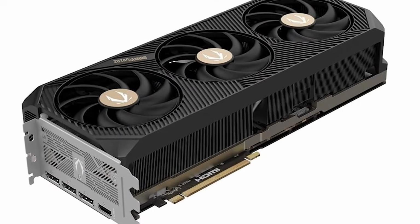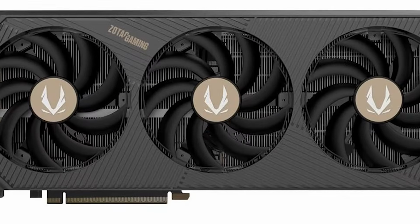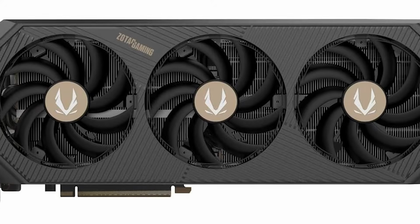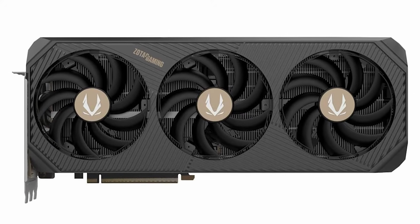The Zotac Solid RTX 5080 is a great high-end graphics card if you can buy it. The performance is fantastic, new features such as multi-frame generation are enticing, and the appearance of this card is very premium.